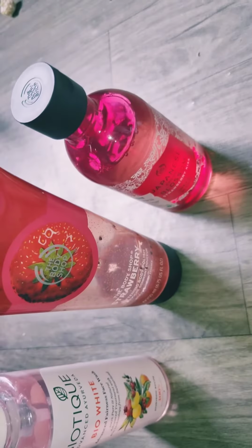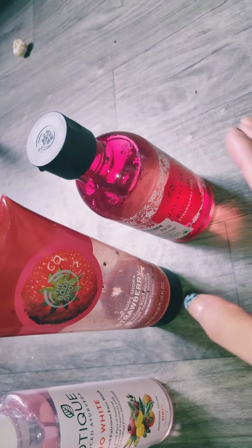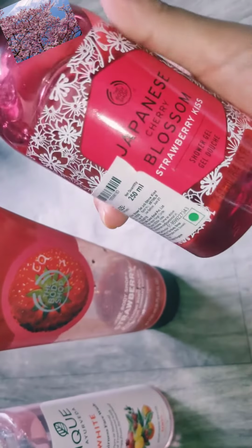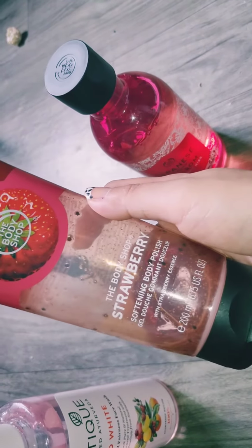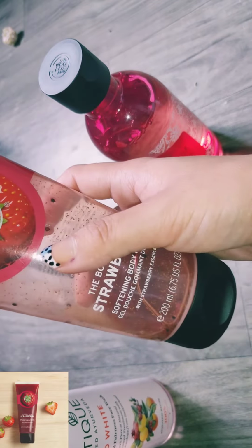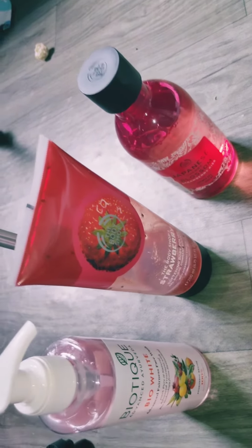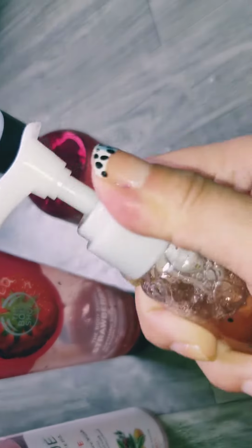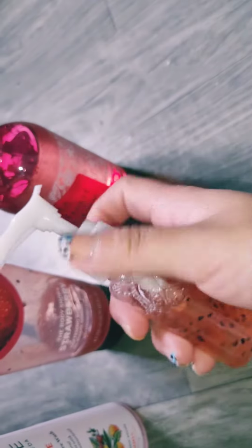So this is an amazing cute tiny little travel size bottle which I love, and these are my all-time favorite products. You can see this is my favorite body shower gel by Body Shop. It's a very pure Japanese cherry blossom and strawberry, and I'm obsessed with it. And this is my favorite body polish by Body Shop, which is very authentic and it contains pure strawberry essence. And my favorite biotic face wash, which is very herbal and authentic. It's pretty tiny and very travel friendly, and you can carry it in your backpack and everywhere in your purse. Very amazing.